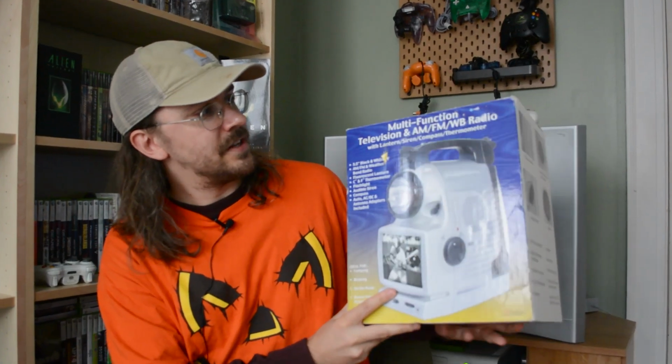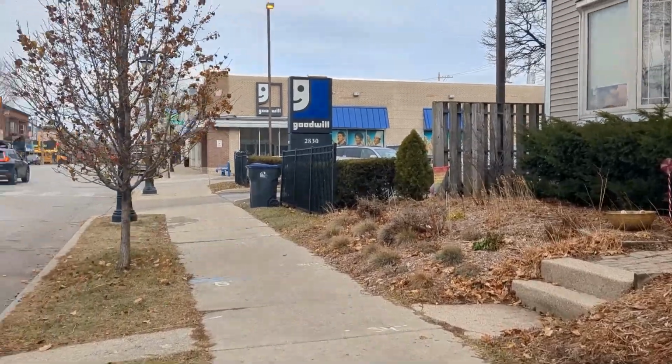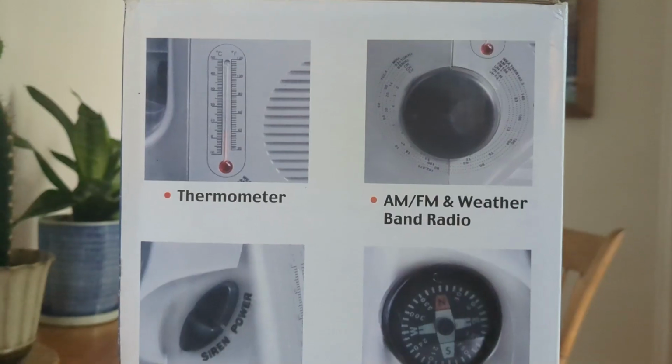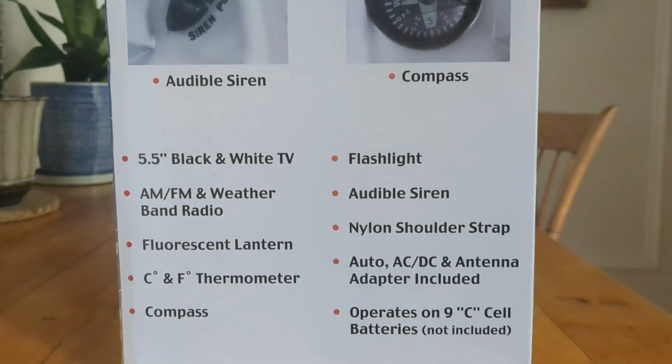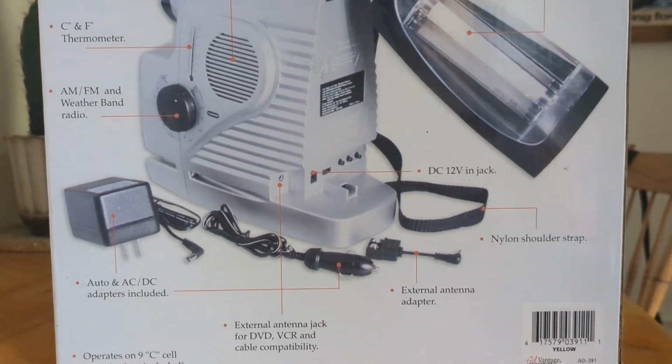It's a multi-function television and AM/FM WB radio with lantern, siren, compass, and a thermometer. So that should be pretty cool. I was out thrifting at my local Goodwill a few days ago when I stumbled across this strange box. It's a flashlight, radio, thermometer, lantern, TV combo thing, and I've seen these at thrift stores before, but I've never seen one that appeared to be new in the box and all minty, like this example here.